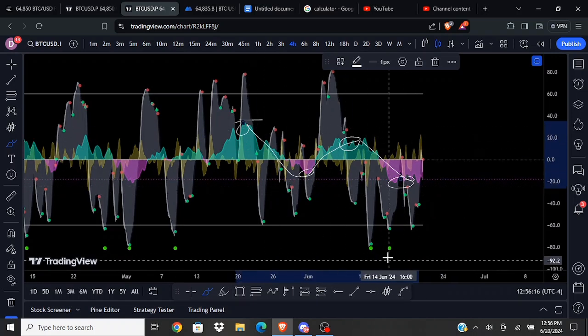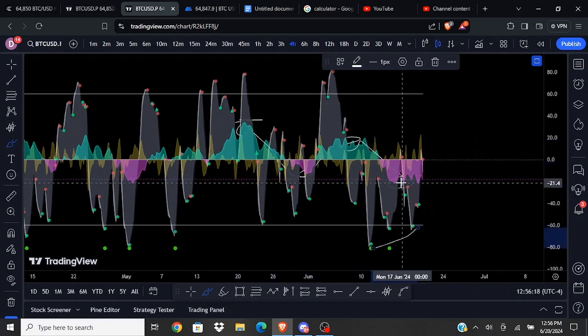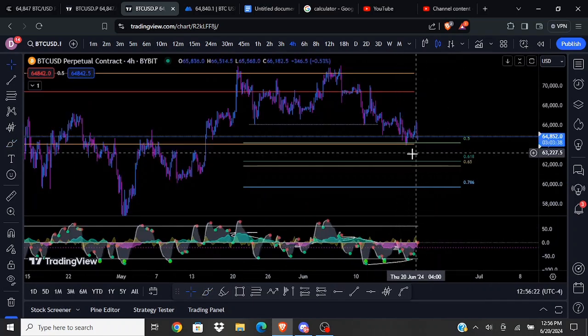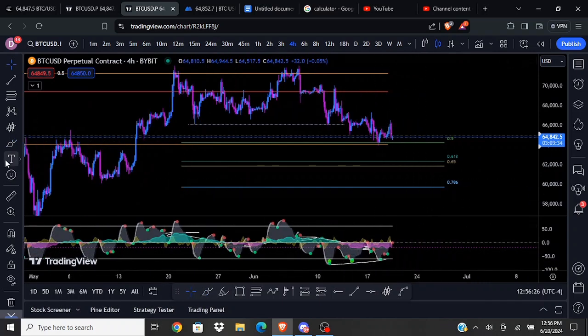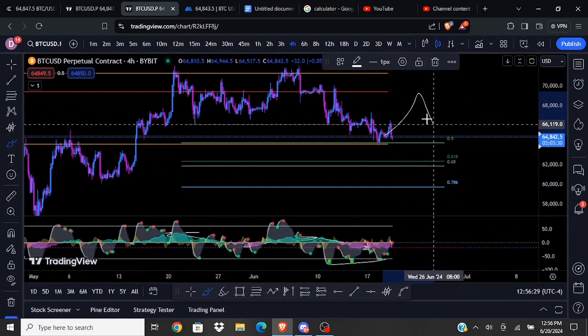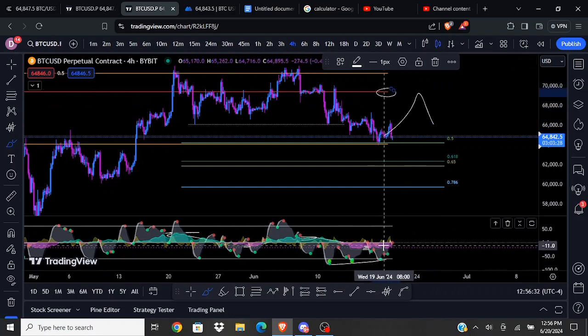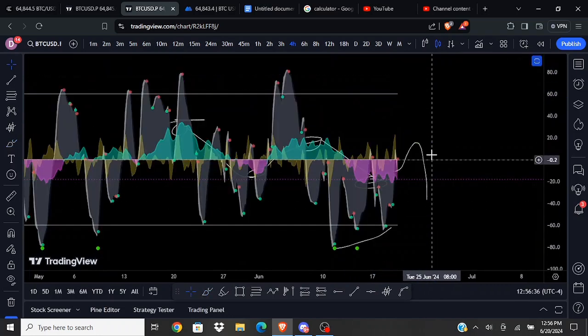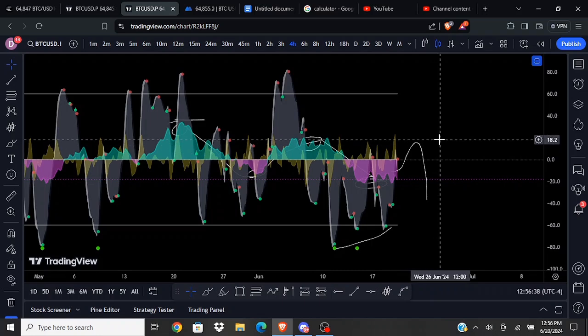And we could say that if we do end up getting a little bounce here from these divergences at value area low, which we very well may, it is a significant support. We do see confirmations. It may just be to put in an overall lower high. Maybe we get a move up towards like POC or something. And maybe we see money flow just barely get above the 0 line and print another lower high before continuing the overall trend. You could look at it that way.